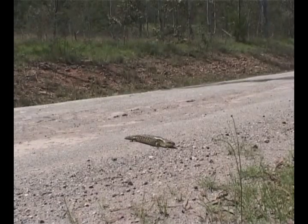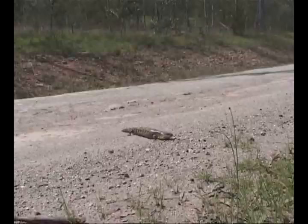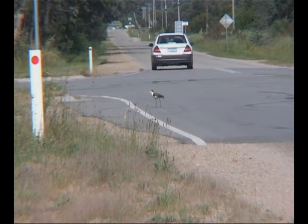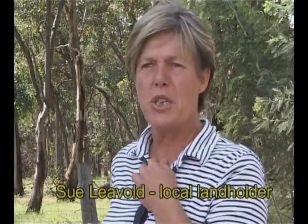Roadsides? Never really thought about it. Well, I suppose roadsides are just, a good question. What are roadsides? They're just a corridor for traffic. I suppose roadsides are a place where we find a few plants that we don't find very much anymore down the paddock because we've grazed them all out.